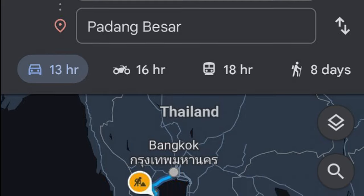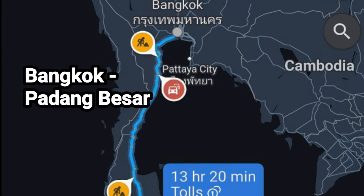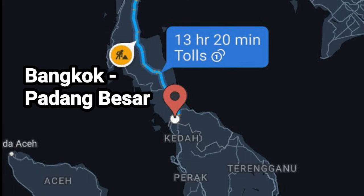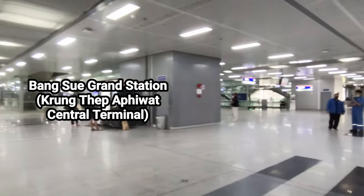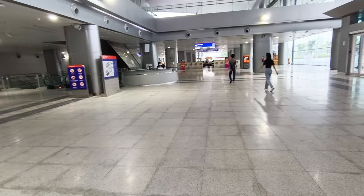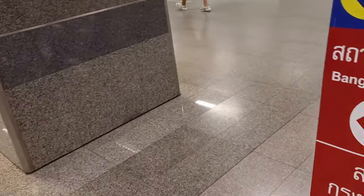The first leg of the journey is from Bangkok all the way south to Padang Besar, which is the first town after the Malaysian border. The journey starts from the new Bang Sue Grand Station in Bangkok, also known as Krungthep Apiwat Central Terminal. It's connected to the MRT station via an underground walkway. So if you're taking the MRT, just stop at Bang Sue Station and follow the signs to the railway station.